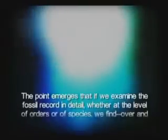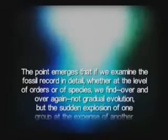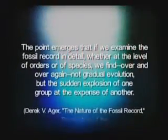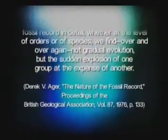The evolutionist fossil expert Derek W. Ager admits as such. The point emerges that if we examine the fossil record in detail, whether at the level of orders or of species, we find, over and over again, not gradual evolution, but the sudden explosion of one group at the expense of another.